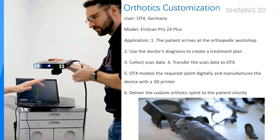So this case is from OT4 from Germany. They also use this Einscan for orthotics customization. Compared to previous method, the imprints were made manually with plaster bandage taken directly on the patient's skin. With the new method of 3D scanning, the imprints can be captured with high detail more efficiently. Meanwhile, patient stress is reduced significantly.